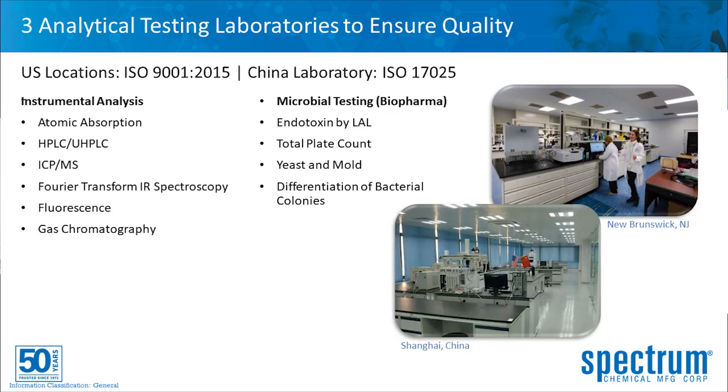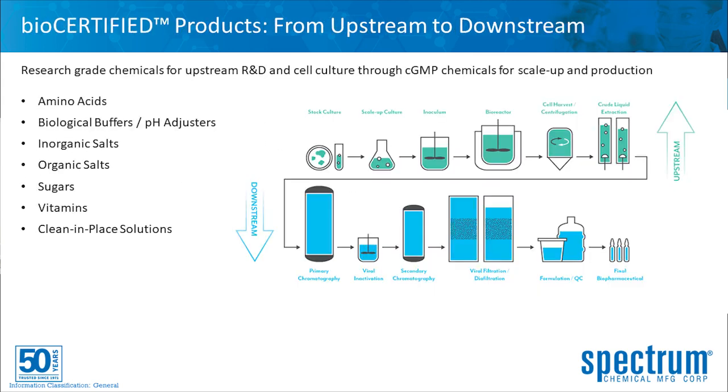A little bit about Spectrum. Spectrum has 3 different locations. We have full-fledged lab testing capacities in New Brunswick and in California. We also have a facility in China. We do full instrumentation analysis on our products. BioCertified products we have from upstream to downstream. We have various amino acids, buffers, salts, sugars, vitamins, and cleaning process solutions.